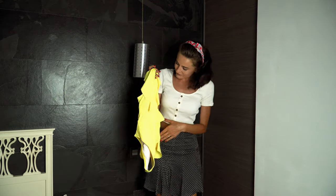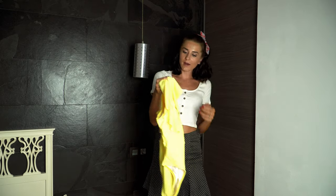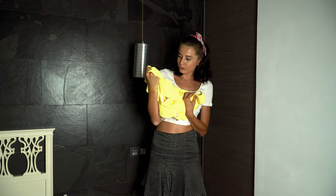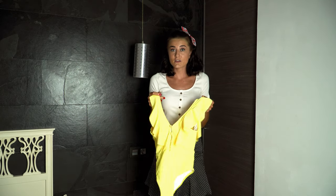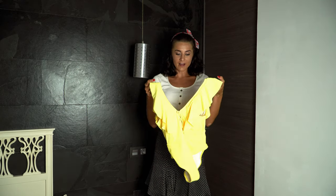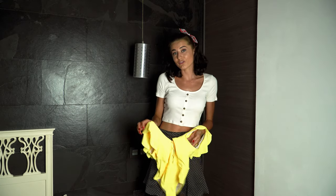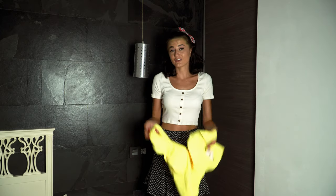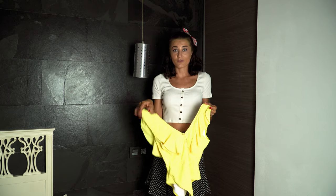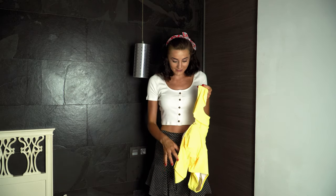Okay guys, so this is the first one-piece swimsuit and I was inspired by one beautiful painting. It's from 1961, an Alberto Vargas painting, and it was one Pinup girl with also a very beautiful one-piece swimsuit. Actually, it was a painting for Playboy magazine. It's a very beautiful painting, check it out guys.